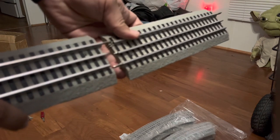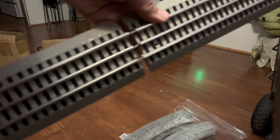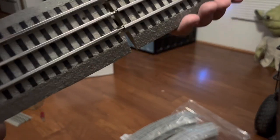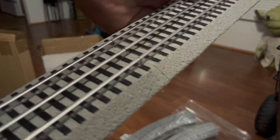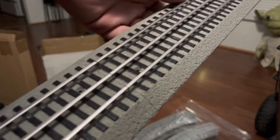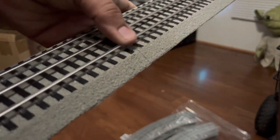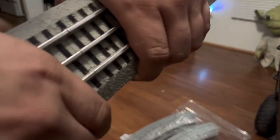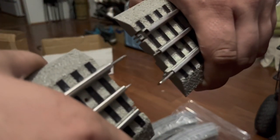Now the way this FasTrack connects is you line up the pins together like so. And then you click them together like that, and your track is connected. And it's probably the most durable track system in O scale. And to disassemble the track, it's just as easy. Like that.